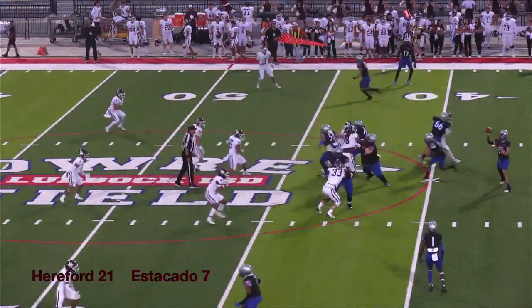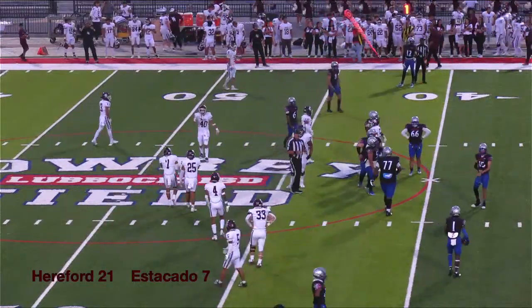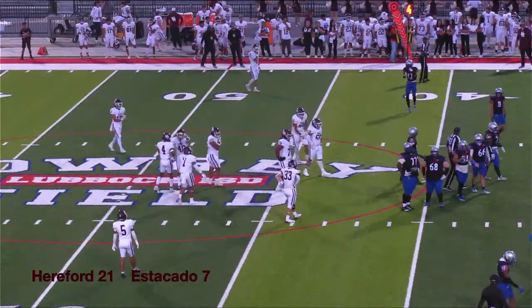1st and 10 from the 41. Quick count, left side. Nope. Yeah, they've got to get set. They're not set. They threw the flag, too quick. Yep, threw the flag on the far side. It'll be 1st and 15. They'll move it from the 42 back to the 37.